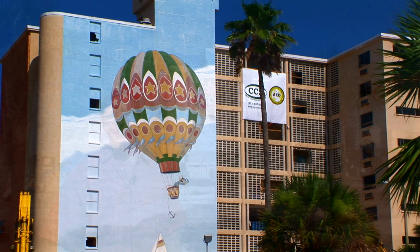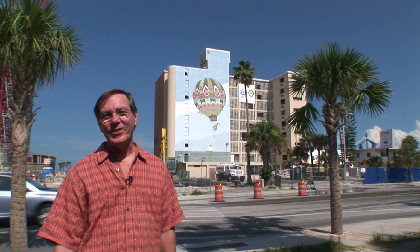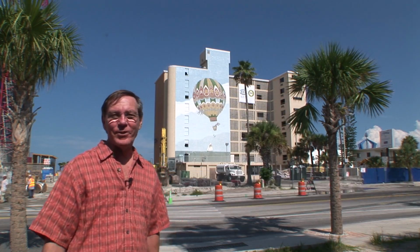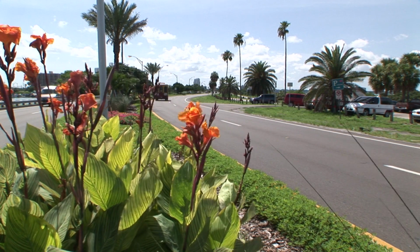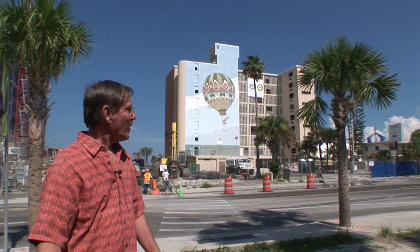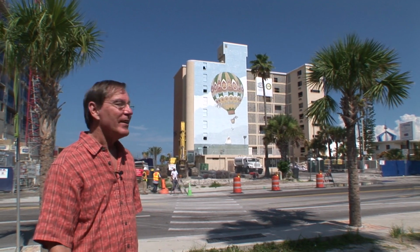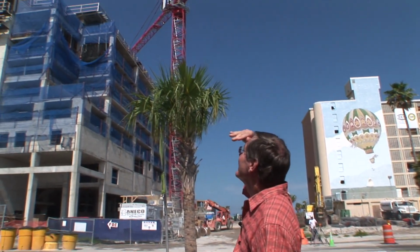Well, this mural is gone now, but it's been a landmark here for so many decades, and I've always enjoyed seeing it as I come across the causeway to beautiful Clearwater Beach. Florida, like most of the country, is being developed all the time. As the population grows, things just change. So this building is being replaced by something much larger.